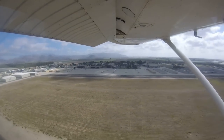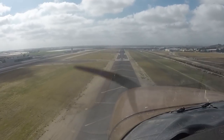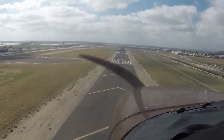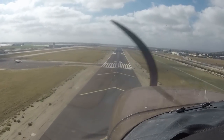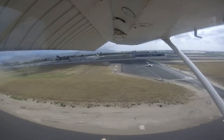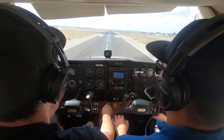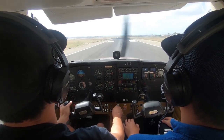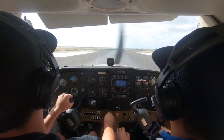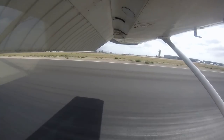Drafty. Where's our wind sign? There it is, left crosswind. Go full flaps. Yep. A little late on the power cut. A little bit of power. There we go. Good. Alright, back. Ooh, gusty. Yep, it's a wind correction right now.